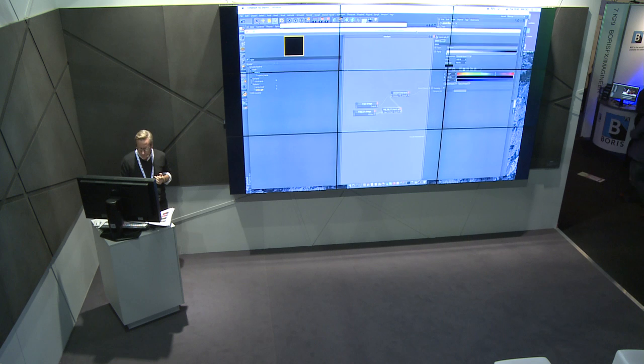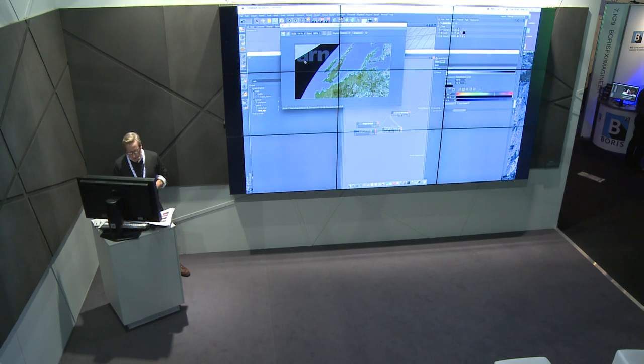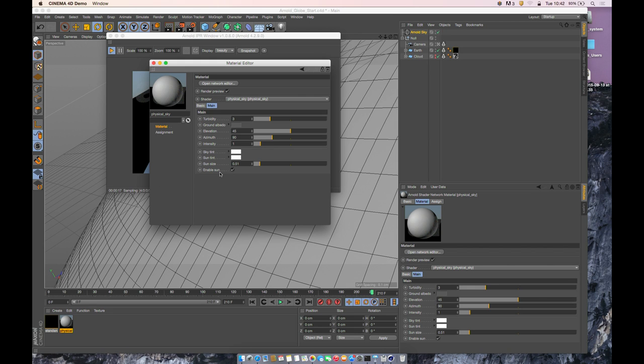Now, what I want to do is get a nice big sun reflection off my planet. Normally, this would take a lot of work because I'd have to constantly change the position of the physical sky, change the settings of the physical sky, and then hit render and see what happens. In this case, I can see it all happening right here in the IPR. So if I go into my physical sky, and just start playing with these settings.